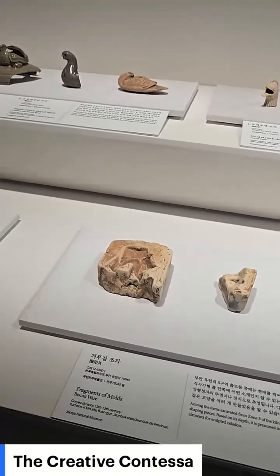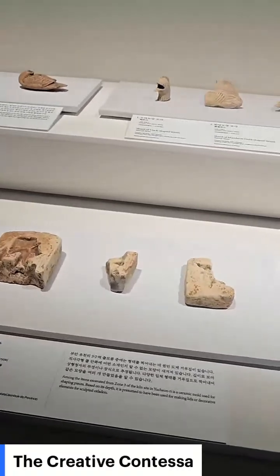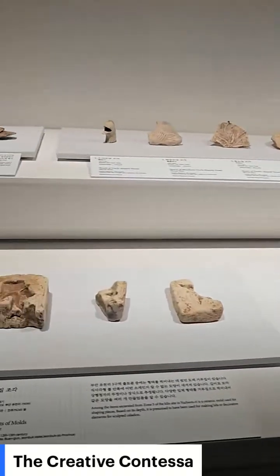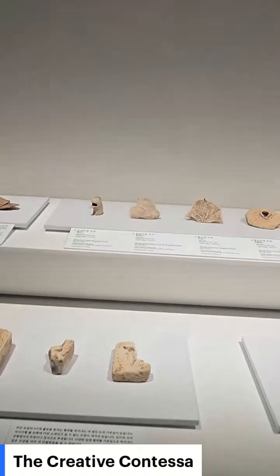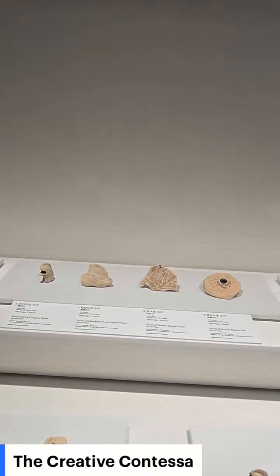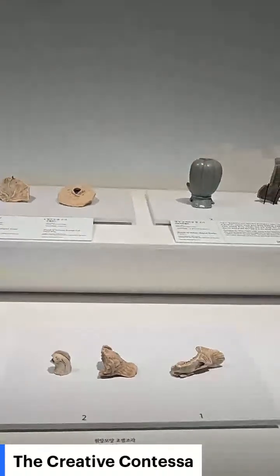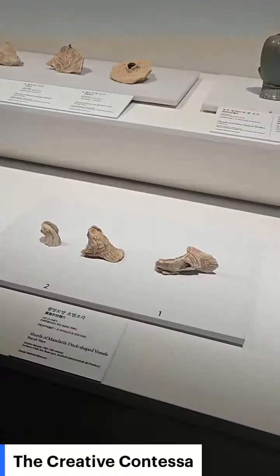Fragments of molds. And so you can actually see that these weren't sculpted like we're thinking of sculpted, not by hand, not on a pottery wheel. These are molded, right? So you actually have to create a mold, and then you can kind of mass produce this stuff. But of course, the skill it takes to create a really good detailed mold is quite a lot. And it's carving, really, is mold creation.